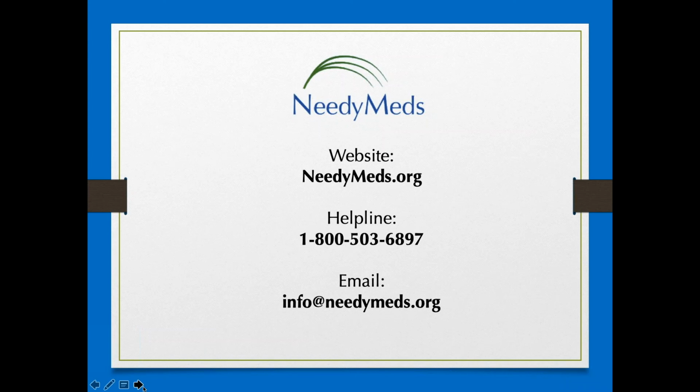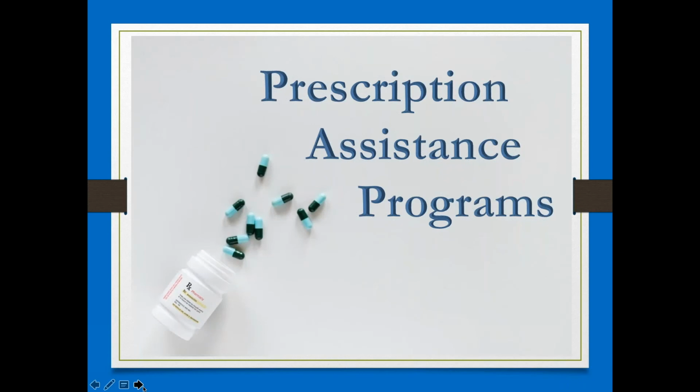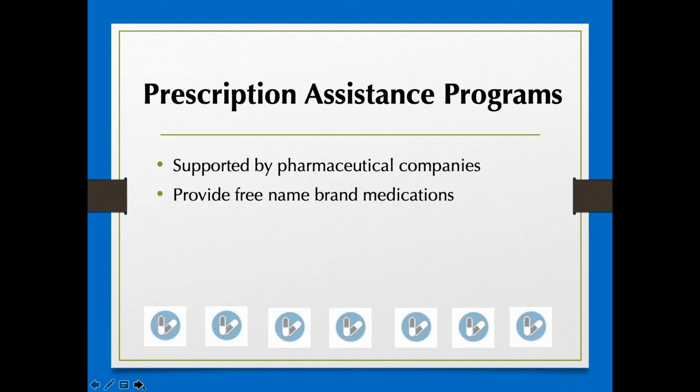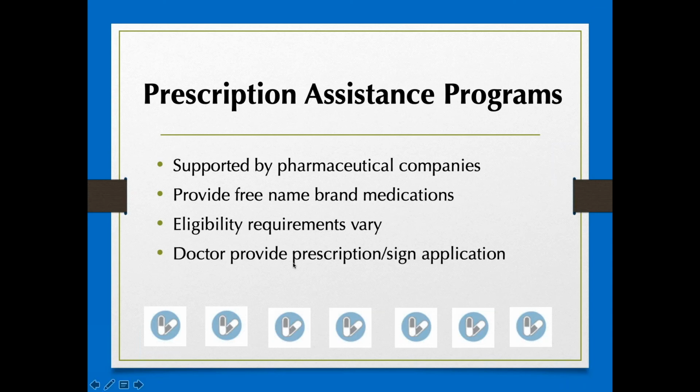And one of the most popular and effective ways we help people to save on healthcare expenses is with our listing of prescription assistance programs. Prescription assistance programs are usually supported by pharmaceutical companies and most of the time offer free and some of the time offer deeply discounted prescription drugs to those that qualify. Of course, not every drug will have a prescription assistance program. When one is available, eligibility requirements and applications will vary from program to program. One common requirement is that the patient's healthcare professional usually needs to be involved by providing a prescription, signing the application, and sometimes submitting the documentation.